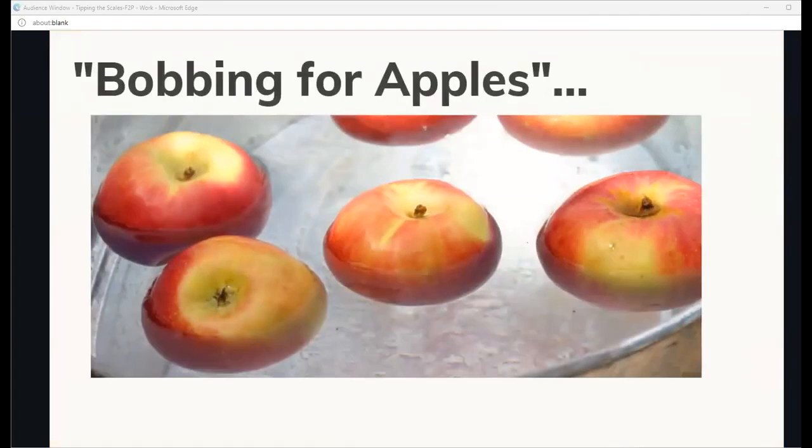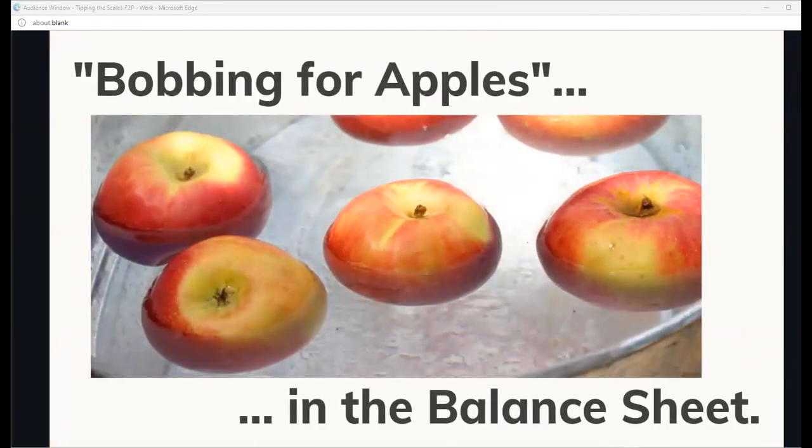Just touching on some other resources or avenues to explore as an entrepreneur. I have this slide for Halloween, but I think apples still apply for Thanksgiving, so I'm leaving it here. Maybe not bobbing for apples, but apples do. Bobbing for apples in the balance sheet is a metaphor for looking in your balance sheet to identify areas that could need some buttoning up.